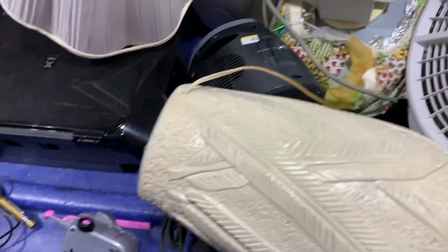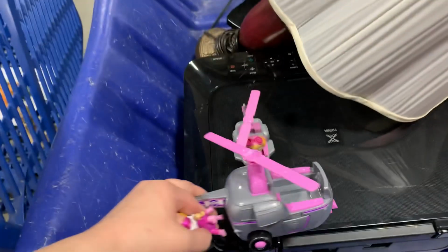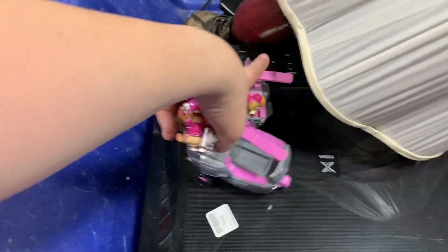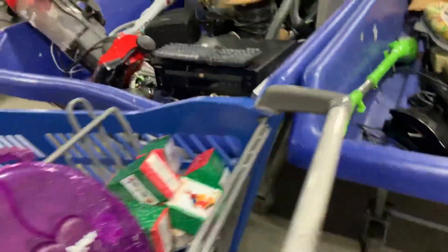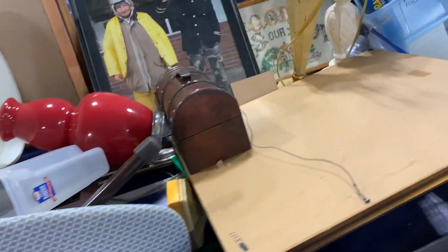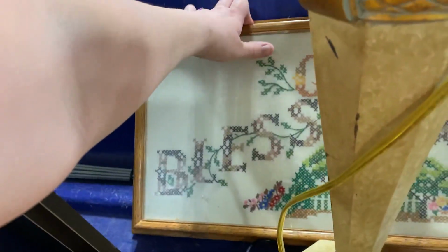Oh, that's a lamp. Wow. Oh, here's Sky. These are expensive, like $12 in the store, new. I mean, I could always add them to the collection. I definitely want this. We have that one, but I definitely want her and her friends. Okay. Keep going, a bunch of electronics down there.